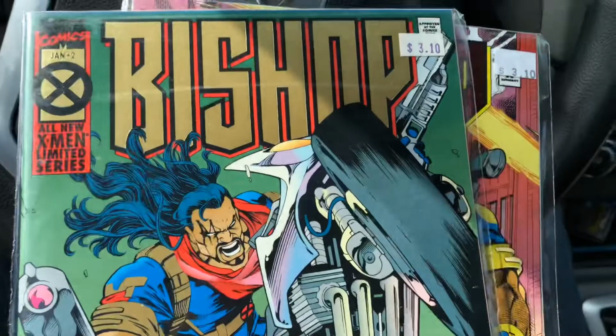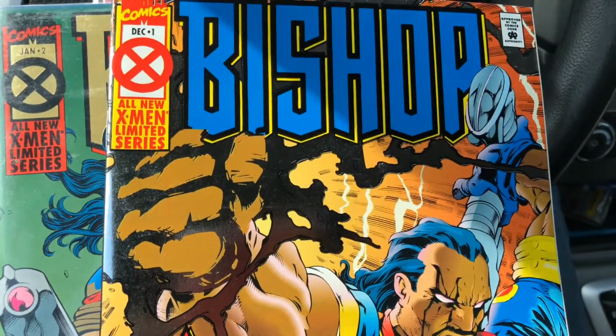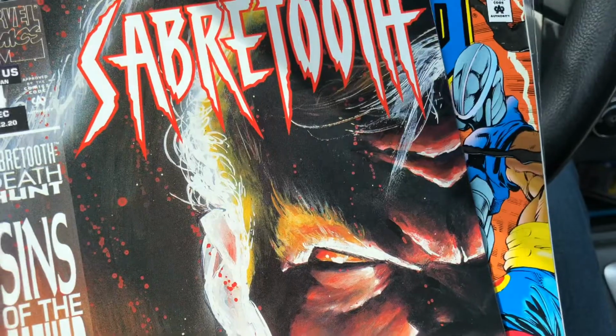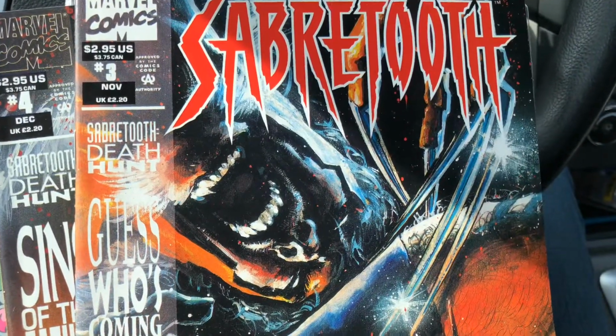So that is it for today. Lots of back issues. Slowly whittling away at that mutant fixation I've got from those 2 decades. So we got some cool Sabretooths and some Bishops. And that's about it.